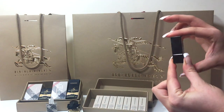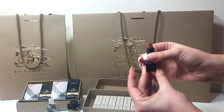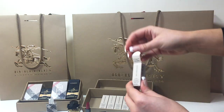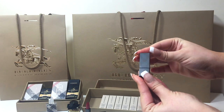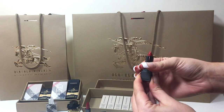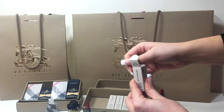I'm not gonna open every single one. I'll open three of these. So this first one is called Sepia, I think, and it's a really gorgeous red, like a burgundy, like a darker red color. So the next one I'm opening is called Military Red, and it's a very bright red color. Packaging is slightly different, as you can see. It's matte, the packaging. The other ones were shinier. So I'm curious if the formula is matte as well.